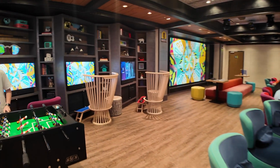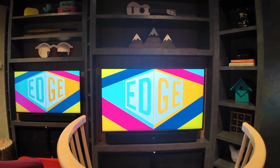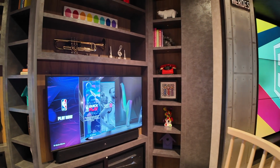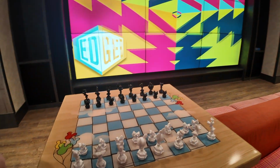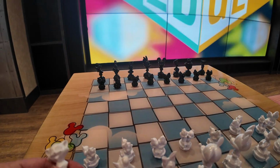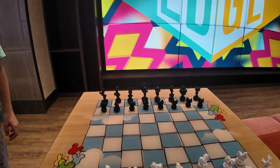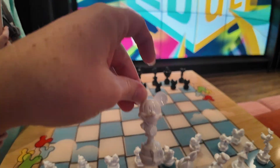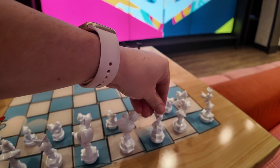So we'll walk around here for a minute, but look at all these little game stations that they can play. They can play Switch, and this one has PlayStation, and I think they have an Xbox. That one's PlayStation. Oh my gosh, look at the little characters. They're Mickey characters. Whoops, sorry, that was my fault. Okay, so look, it's Mickey as the king and Minnie as the queen, and then we have Donald.